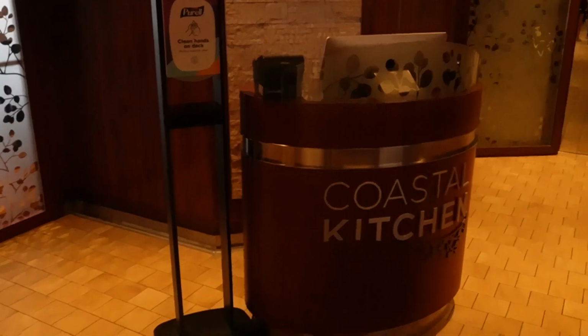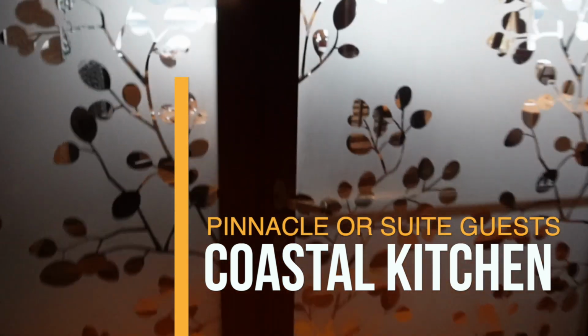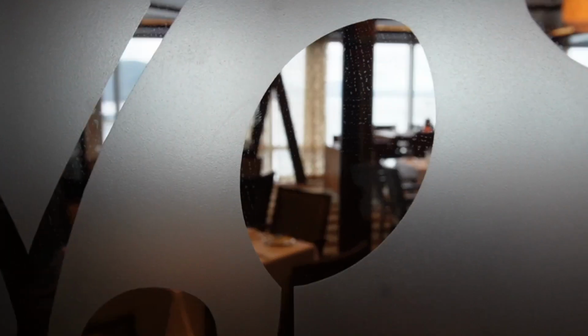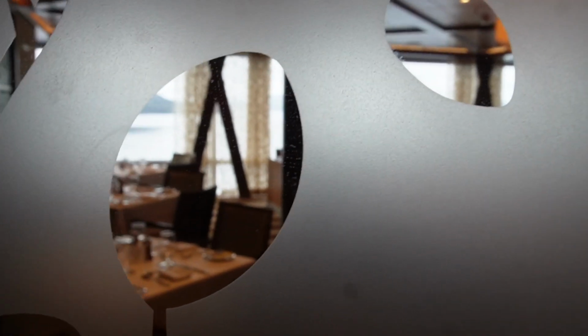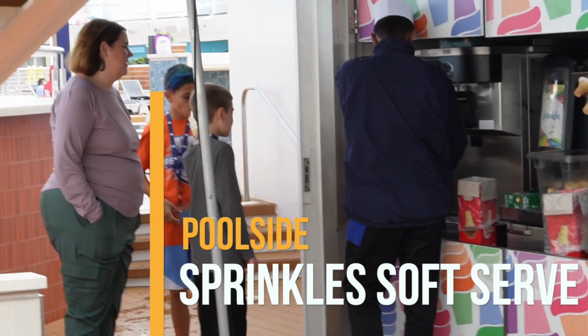The Coastal Kitchen is for suite guests. It's kind of like that. I can't really go in. Your favorite treat, Sprinkles soft serve ice cream at the poolside, is a favorite.